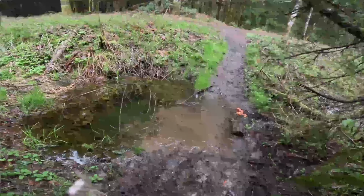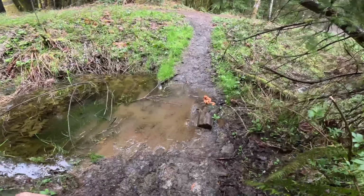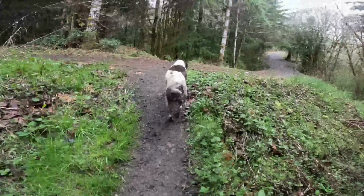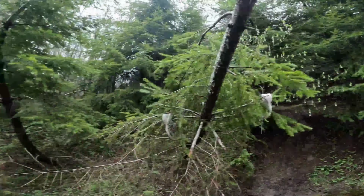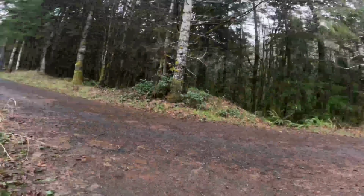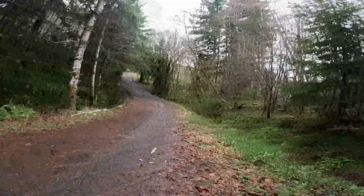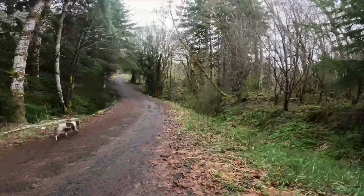We've come back out onto the logging road from the trail, and the trail is well marked by a pair of size 10 shoes right there. So now back the way we came, but I might take a little detour, do a little bit of extra exploring.